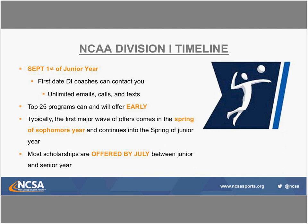So there are going to be D1 programs that aren't willing to offer an 8th grader, a freshman, or even a sophomore. They want to see things play out into junior year. So anytime you are connecting with a D1 coach, or really any coach for that matter, it's important to know what their time frame is for finalizing your position in your grad year. Hearing it from them directly and not assuming one size fits all is very important.